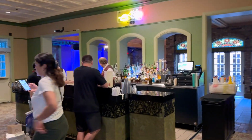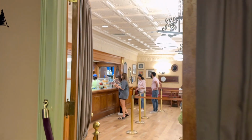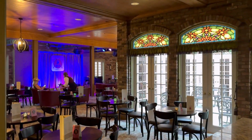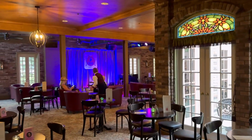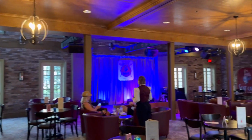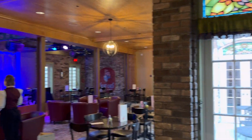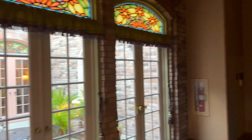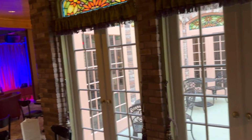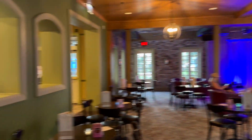Let's see what it looks like in here. There's the bar. Entrance. Smells good in here, that's for sure. So like I said, small items like the minnow cheese fritters. I think they have wings. That's a cute little courtyard. Live jazz music.